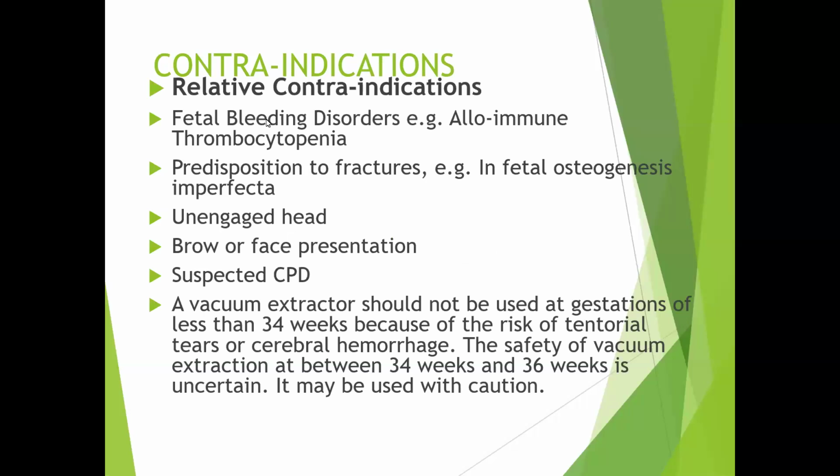Let's look at some contraindications. There are relative contraindications. Most of the contraindications are actually relative, for babies who during prenatal diagnosis were diagnosed with fetal bleeding disorders such as hemophilia or thrombocytopenia. You don't want to try because some instrumental deliveries carry a higher risk of tentorial and intracerebral bleed. Also, predisposition to fractures, for example in osteogenesis imperfecta, where there is demineralization of the bones, you don't want to try it because the risk of fractures is very high. These can be picked up with ultrasound during antenatal visits.